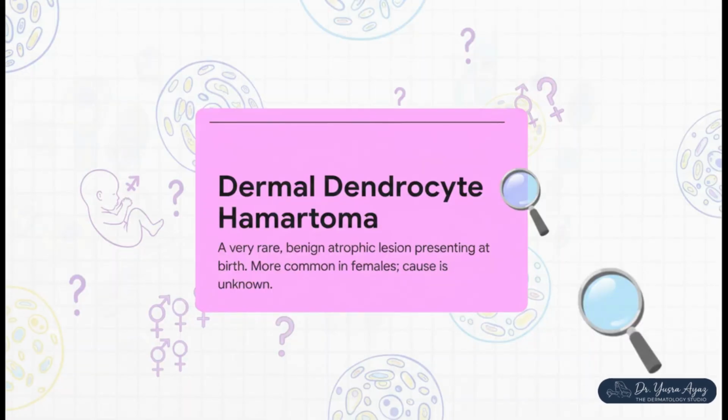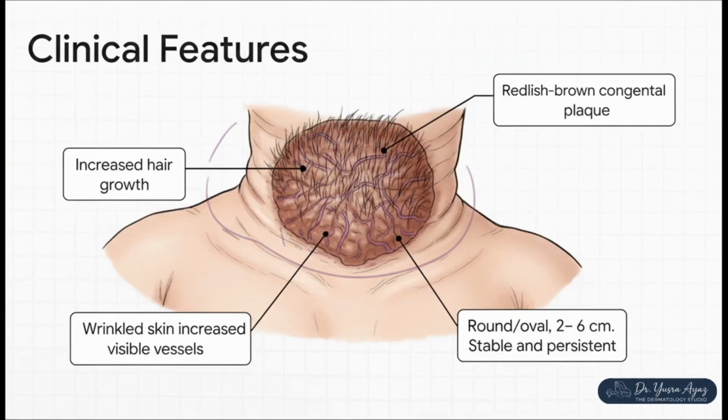So what on earth is that? Well, a hamartoma is just a fancy word for a benign little mix-up of normal tissue. In this case, it's super rare and, the most important part, completely harmless. It shows up at birth, we tend to see it more in girls, and honestly, we still don't really know why it happens.